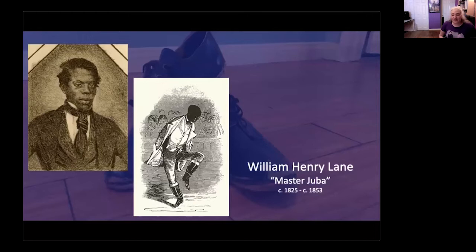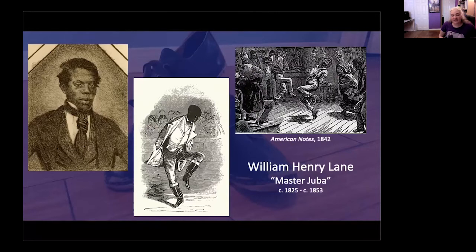It developed as a way for African slaves to communicate with each other after their white owners took away their drums. Charles Dickens wrote about William Henry Lane in his 1842 travelogue, American Notes, which bolstered Lane's popularity. And when Lane went to London in 1848, he was an instant smash.